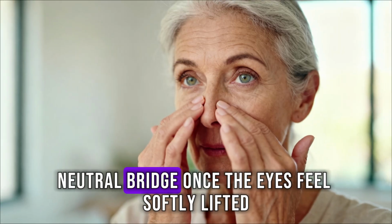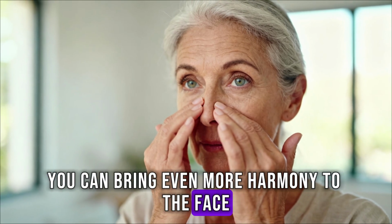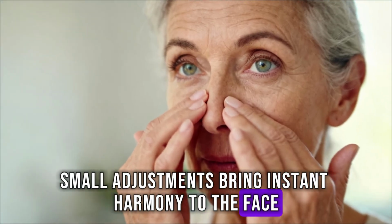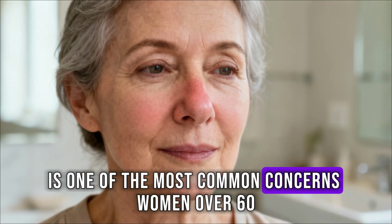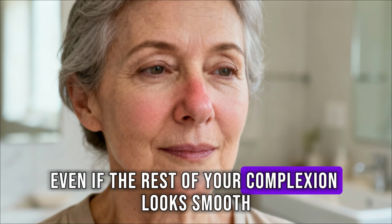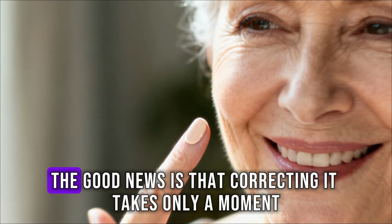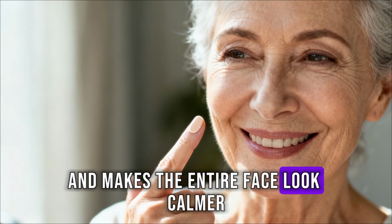Neutral bridge. Once the eyes feel softly lifted, you can bring even more harmony to the face by addressing redness around the nose and cheeks. Small adjustments bring instant harmony to the face. Redness around the nose, chin, or upper cheeks is one of the most common concerns women over 60 mention. Even if the rest of your complexion looks smooth, this small area can create the impression of irritation or uneven texture.